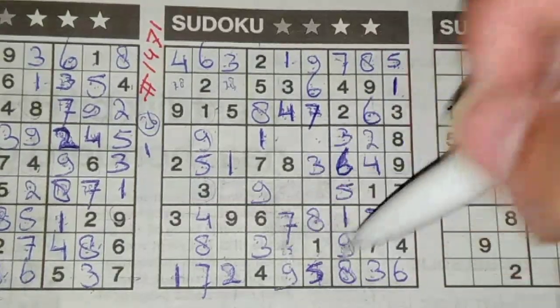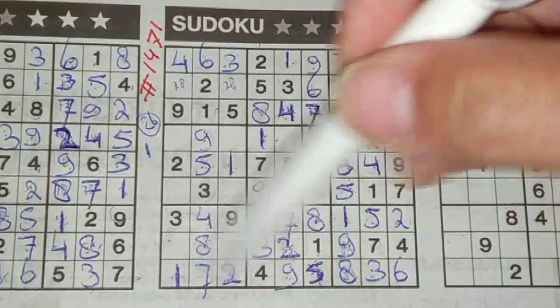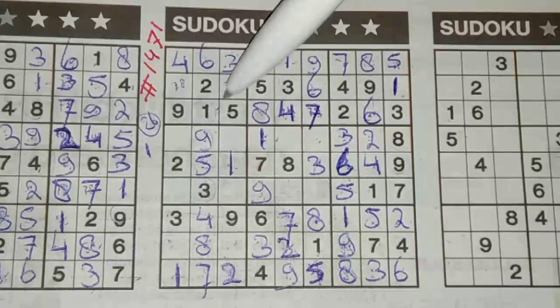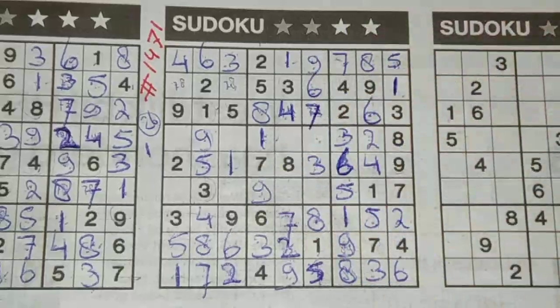1 box left in this big square for the 2. 2 boxes left in this big square. 1, 2, 3, 4. 5 is missing and a 6. We see here 5, no 5 there. 5 should be here and a 6 goes there.